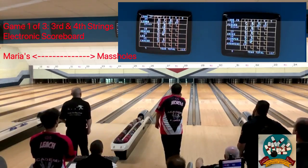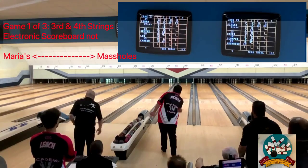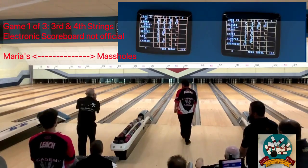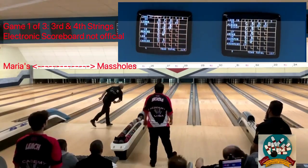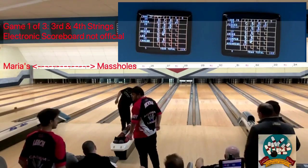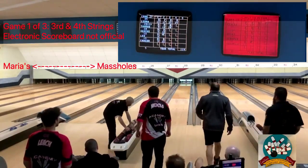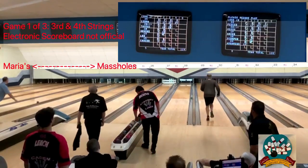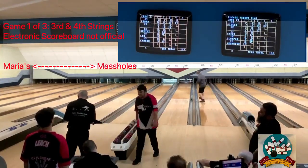Third ball, third box for each team in the first string of three. We got the 10. 28 now through three for Matt Nichols. And a tough five for Rich Myrick. He's only at 22 after three. So it's a six-pin lead right now, 114-108 in favor of Massholes.